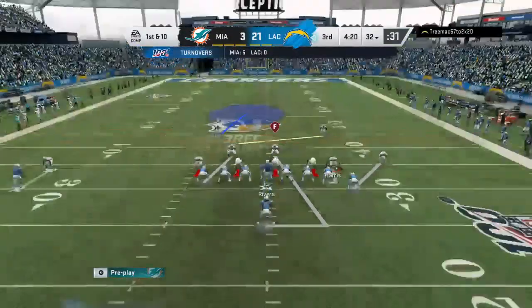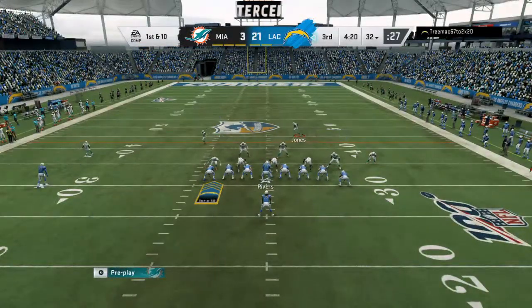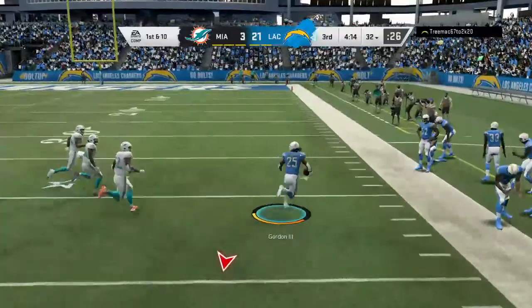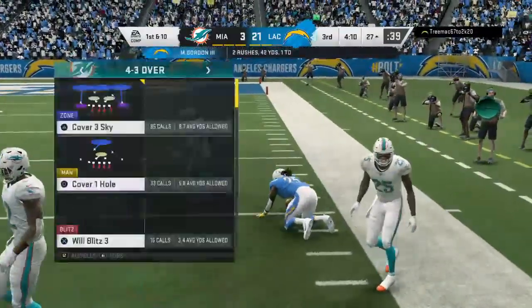The Charger drive about to get going. They're out in front. Last time they had to punt it away. We'll see if they can add to their lead now. They don't want to go out and punt it away again. This team now wants to get a cushion, put people away. They want to run their offense and have it end up in the end zone.